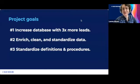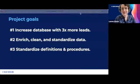Yes, agreed. So to sum up, it's not just about capturing more leads. It's about finding that total addressable market and getting as close as you can in your marketing database, but it's also about setting the foundation so the data is organized and standardized, and that there is understanding within your team of how to keep it that way going forward and how growth is going to happen going forward.